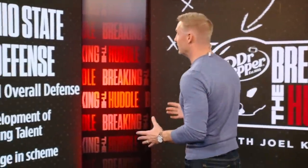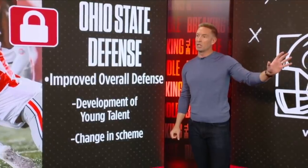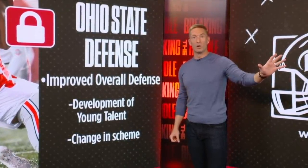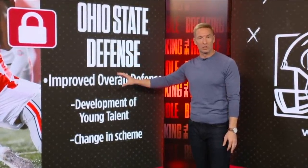So they're better in the passing game. They've needed to be. Now, Ohio State on defense, folks, they've needed to improve their overall defense from what we saw early in the season against Oregon. So we've seen Michigan now. Offensively, they can run it. They can run it very well. Where have they needed to improve? The passing game. Ohio State needed to improve after giving up way too many rushing yards against Oregon.